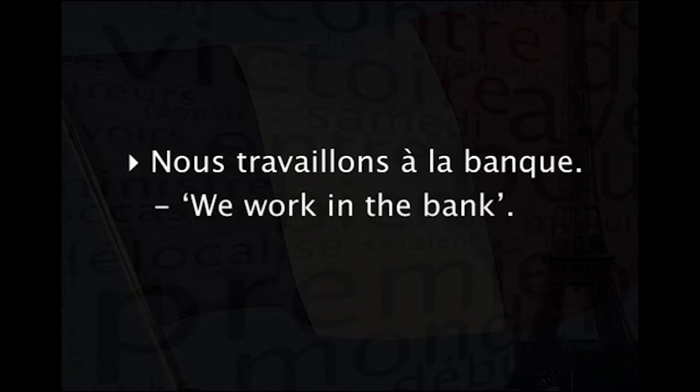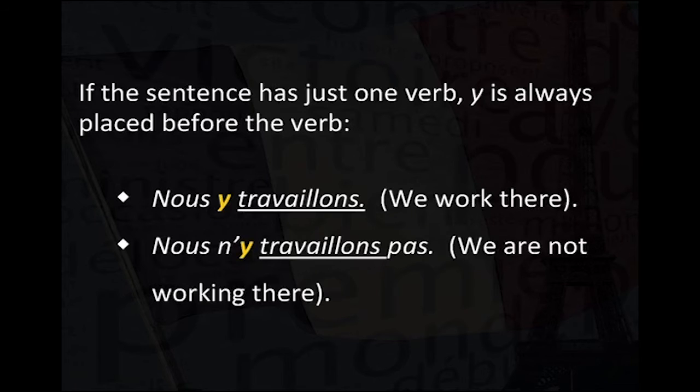To illustrate it better, let us consider one sentence and examine all possible positions of the pronoun y. Let's examine the following sentence. Nous travaillons à la banque. We work in the bank. If the sentence has just one verb, y is always placed before the verb. Nous y travaillons. We work there. Nous n'y travaillons pas. We are not working there.